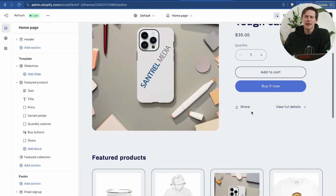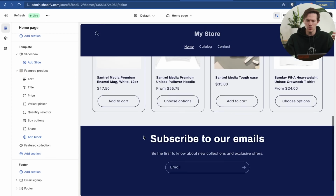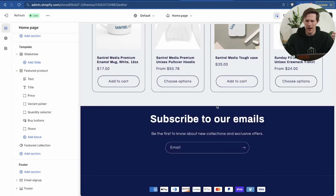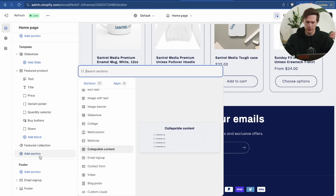Now, let's add a frequently asked questions section. This we could either add between these two, or on the left side you'll see this hierarchy tree here. This is going to make it easier to place things exactly where you want. So on the very bottom, above the footer, but below this featured collection, I want to add it right here. So I'm going to click on Add Section on the left side, below featured collection and above the footer.